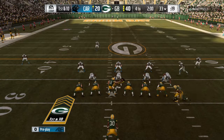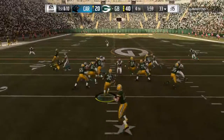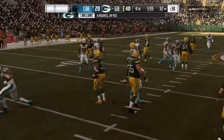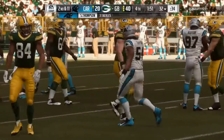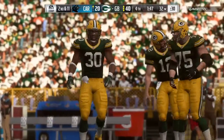Now a first down carry. It's Williams. And he is met quickly in the backfield. Down he goes, folded like a lawn chair. It'll be a loss of 1, and that'll bring up a 2nd and 11.